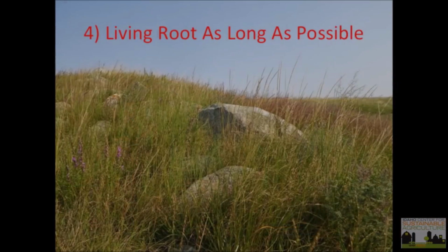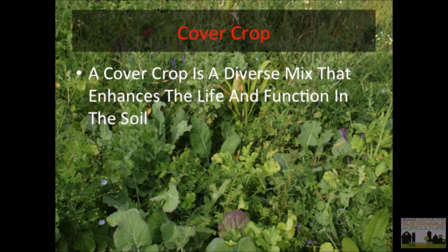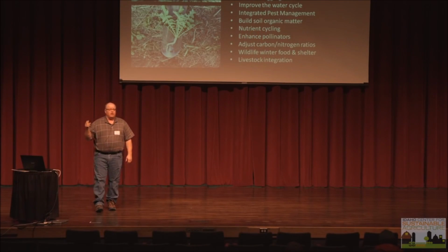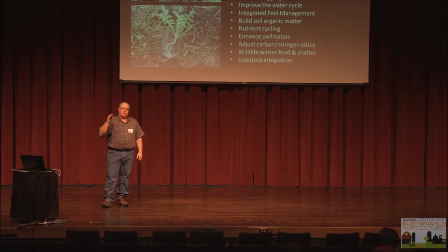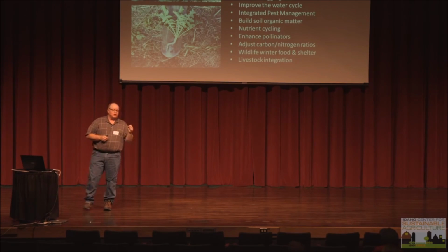The fourth principle, living root in the ground as long as possible. That's where cover crops come in. And I think of cover crops as a diverse mix that enhances the life and the function of the soil, because we're really feeding all that soil biology. We're promoting that mycorrhizal fungi. You use cover crops to design them for what you don't have. There's a big cover crop craze going on throughout the country. And I've seen a lot of disasters with cover crops because people don't plan properly. What are you trying to accomplish with that cover crop?